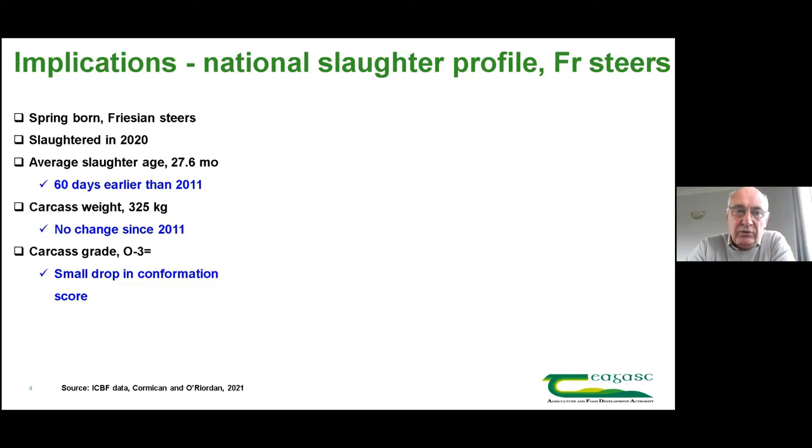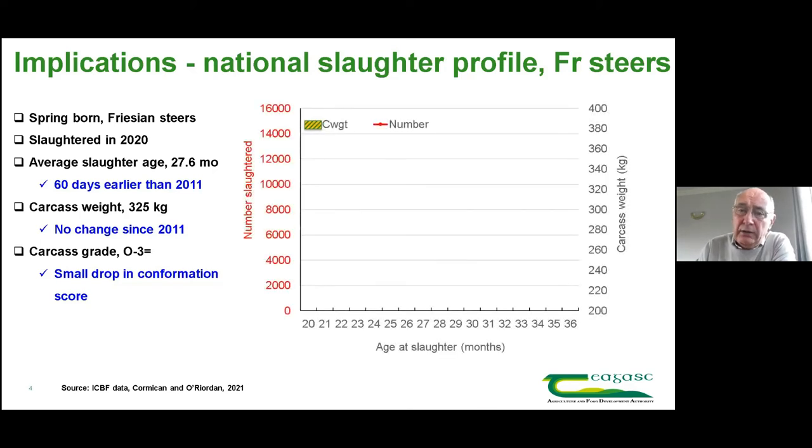Despite being 60 days younger, we have not seen a change in carcass weight. So we're still achieving an average national carcass weight for these Friesian steers slaughtered in 2020, the same as back in 2011. And we see maybe a small change in carcass conformation, with a small drop. Now, if we look at those in a bit more detail, where might we have room for improvement inside the system?